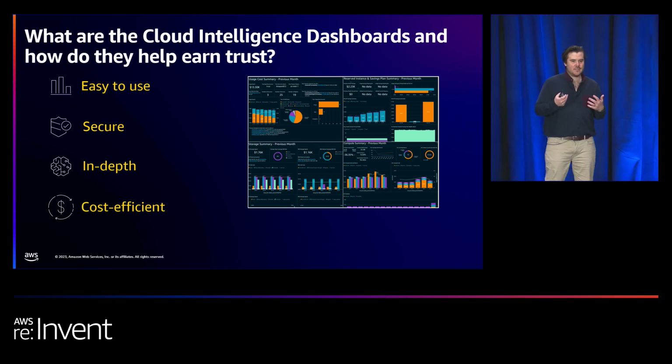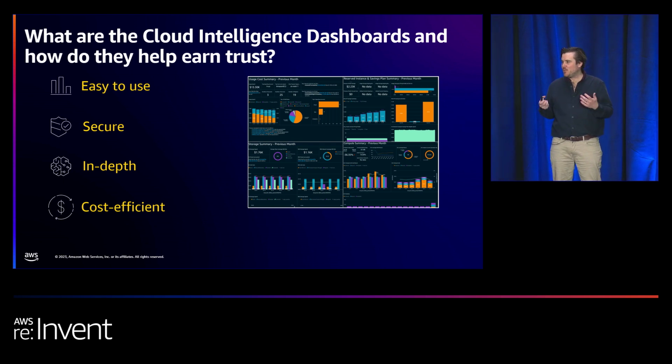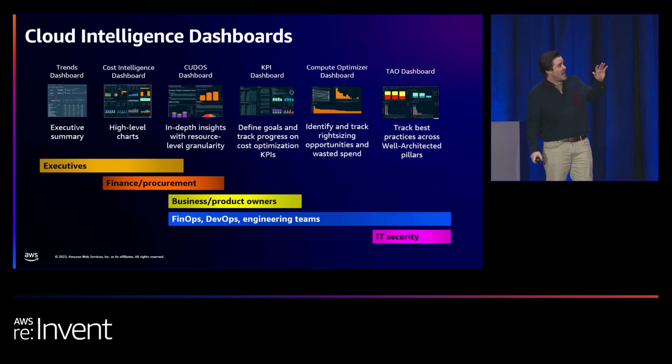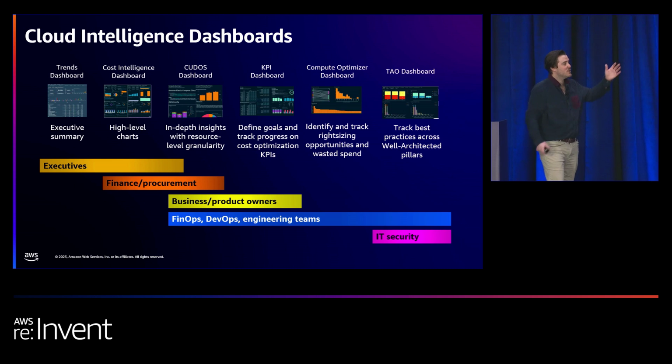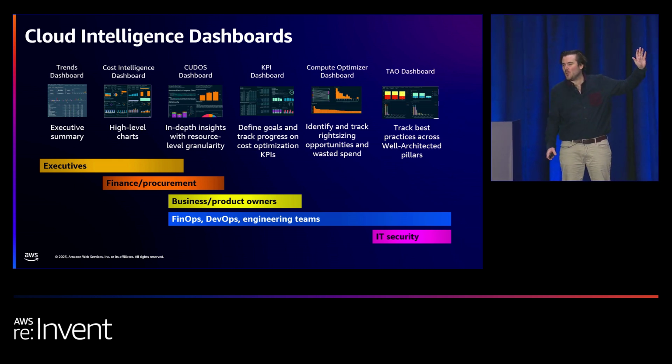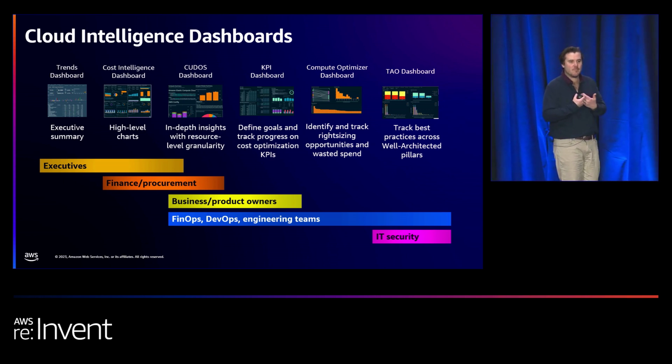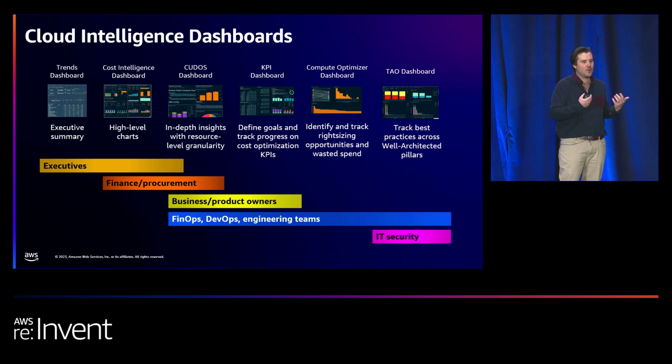efficiency-aware organization, right? Because when it comes to cloud, it's no single person inside your organization's job to be cost-efficient. And so when we look at the Cloud Intelligence Dashboards, as I mentioned, no single tool can rule them all. So we have the Trends Dashboard, the Cost Intelligence Dashboard, the KPI Dashboard, so on and so forth. But you see here, they all live off the same data, right? So you're not working off different data where you end up in a situation of whose data is right, whose data is wrong. It's really presenting that data in different ways based on what's going to be the most impactful and valuable for that audience member, right?